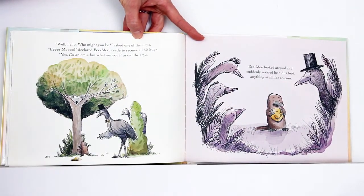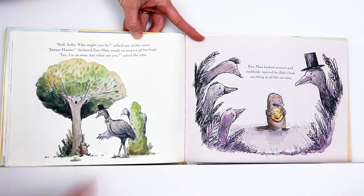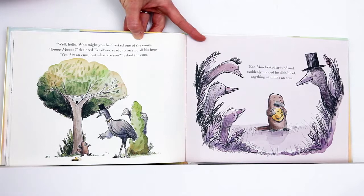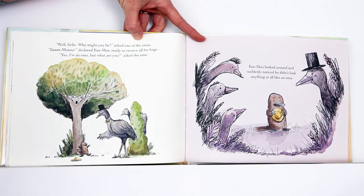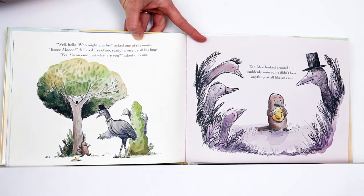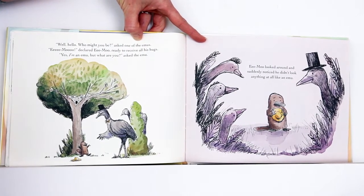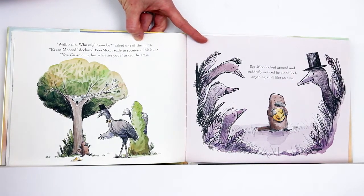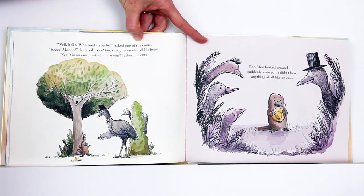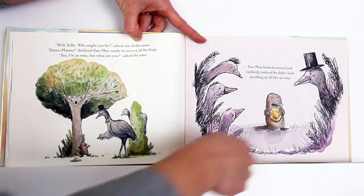"Well, hello. Who might you be?" asked one of the emus. "Emu," declared emu, ready to receive all his hugs. "Yes, I'm an emu, but what are you?" asked the emu. Emu looked around and suddenly noticed he didn't look anything at all like an emu.